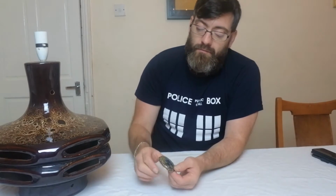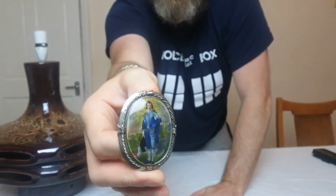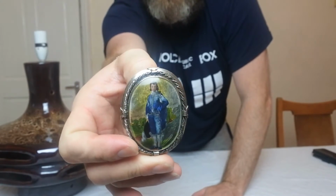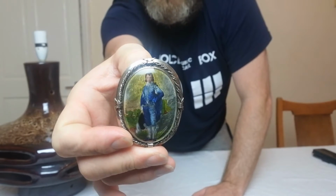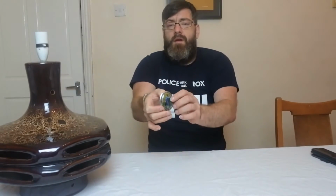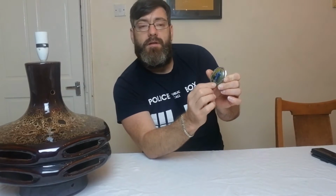Equally as nice, and from the same source, we have here a beautiful brooch. That portrait there, as you look in, is hand painted on porcelain. This isn't a transfer print, it's hand painted on porcelain. Signed down the bottom in the left hand side, and what it reads is after Gainsborough.